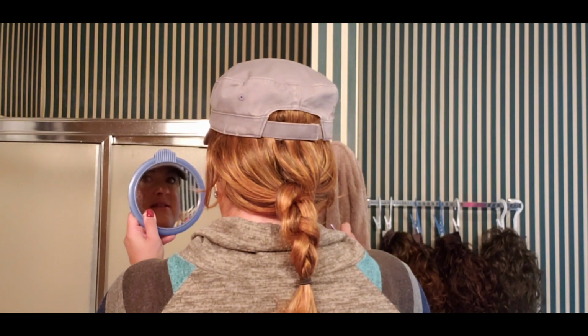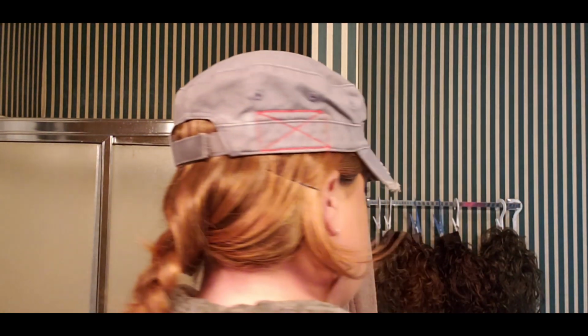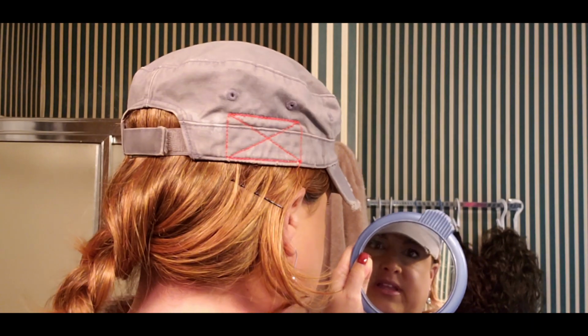But let me see if I can get closer for you guys. I think it looks pretty realistic. I asked my daughter and she said it looks fine. So I think this is a great solution if you're going to be outside on a really windy day. Throw a baseball cap on with a long wig, because then the hair will lay a little bit flatter. I tried this with a bob wig and it didn't work very well. If you have some ideas other than this, let me know.